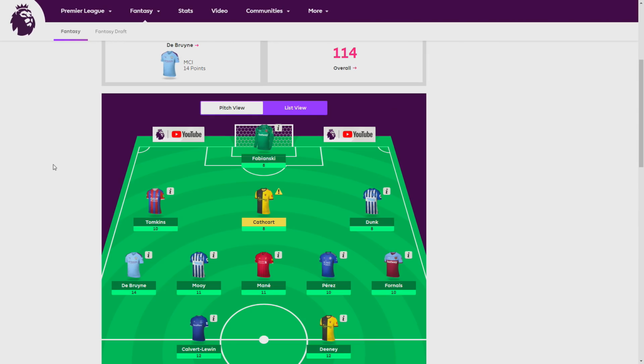So on screen, the team of the week, quite an interesting team. I think it started off quite badly. That first Saturday fixtures were not that great, but then Sunday came back, saved a lot of FPL managers, especially because the captaincy was so highly owned on Sunday afternoon.